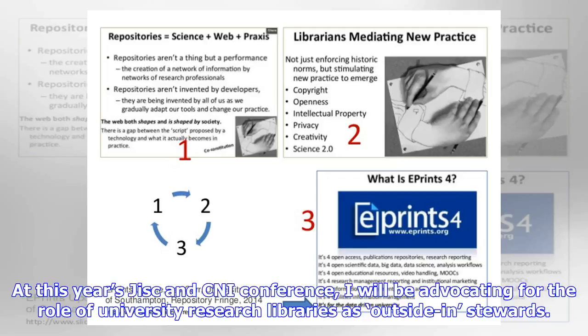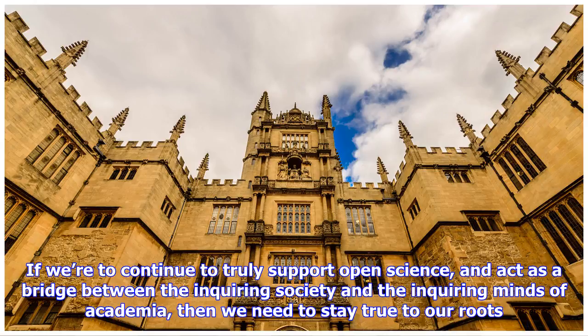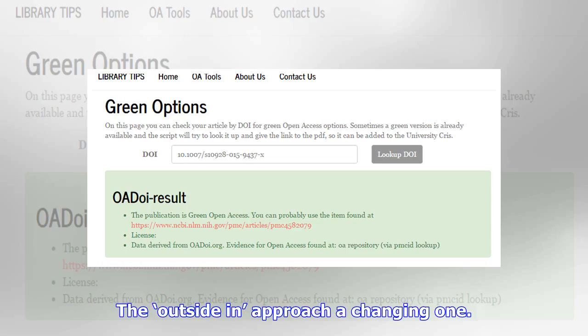At this year's CNI conference, I will be advocating for the role of university research libraries as outside-in stewards. If we're to continue to truly support open science, and act as a bridge between the inquiring society and the inquiring minds of academia, then we need to stay true to our roots. The outside-in approach, a changing one.